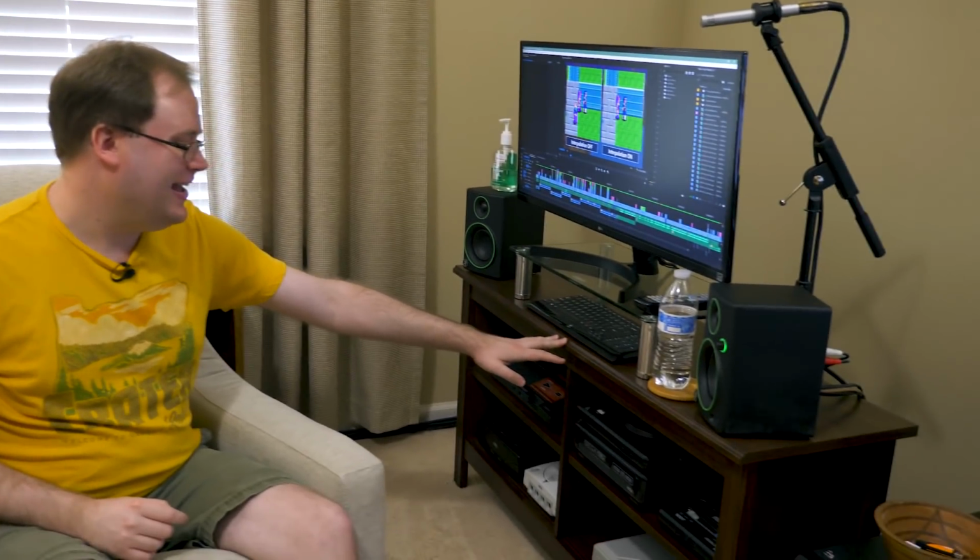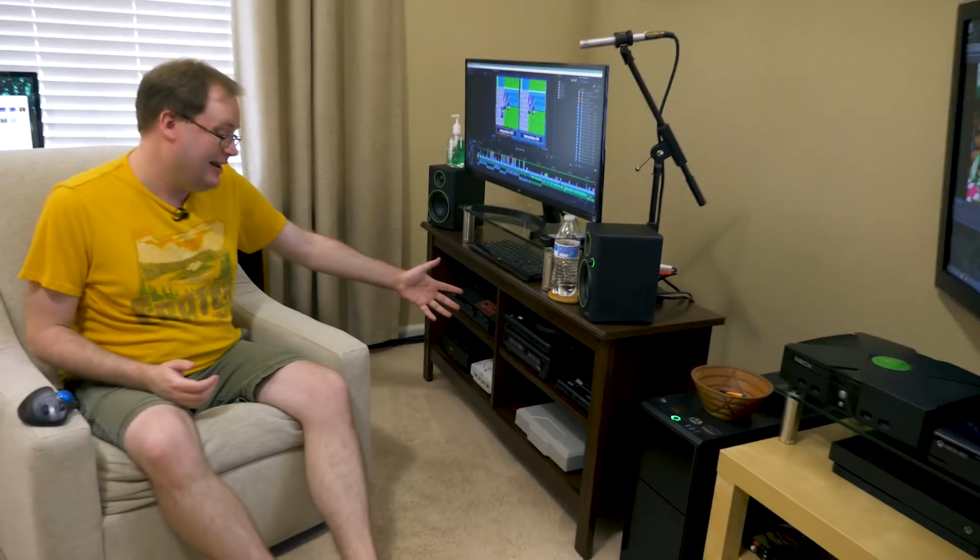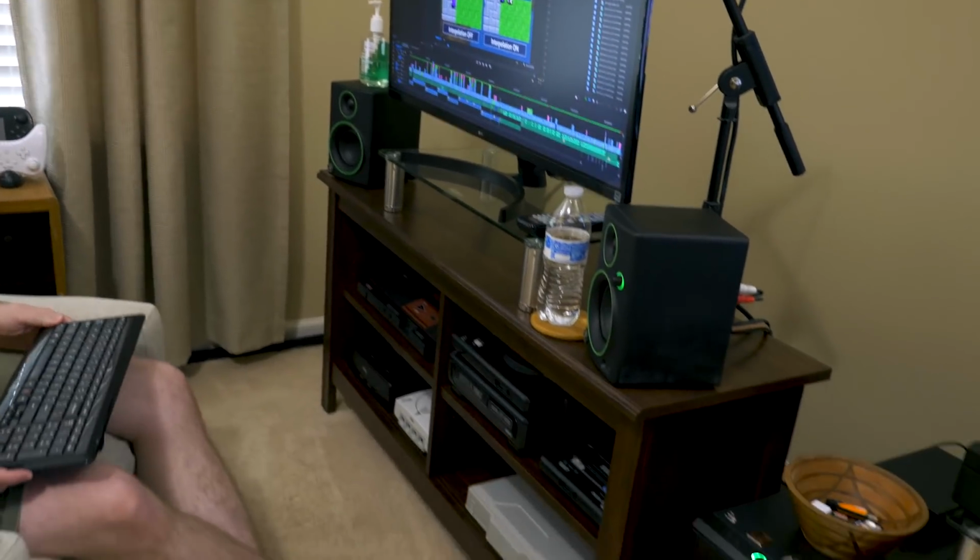I have been anti-desk for a long time. So this is actually an IKEA entertainment stand. I forget exactly what it cost, but it was not a lot. It was like $60 at most. I feel like it's really nice for what it costs. It might have been less than that even.